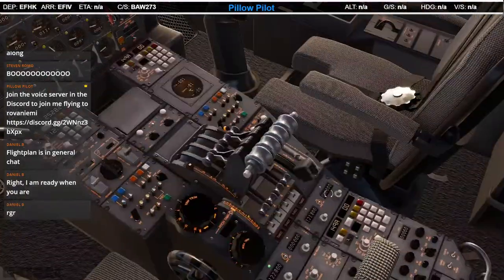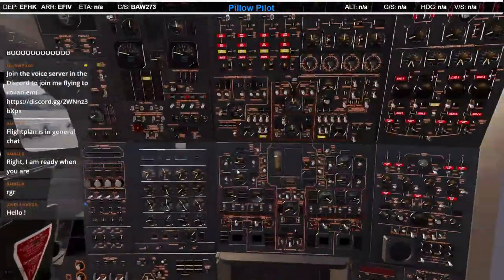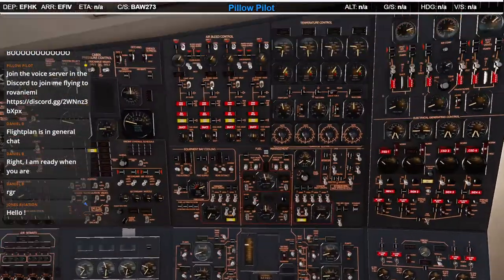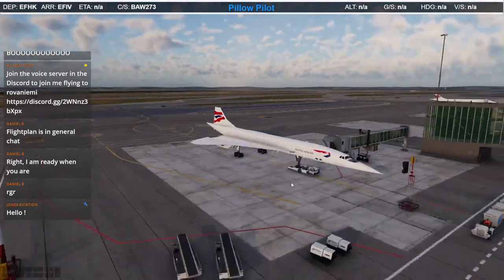Right, so he's connecting. We'll relight number 3. Get him that up and running, right. Turn on the hydraulics and electrics for those guys. There we go.